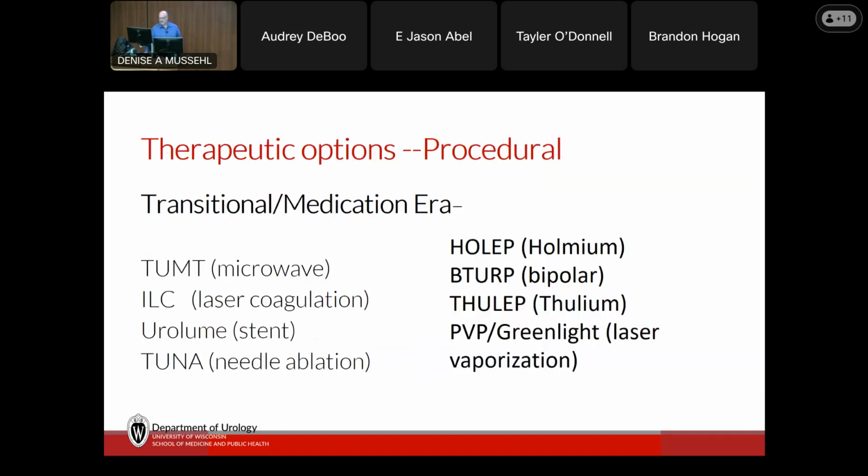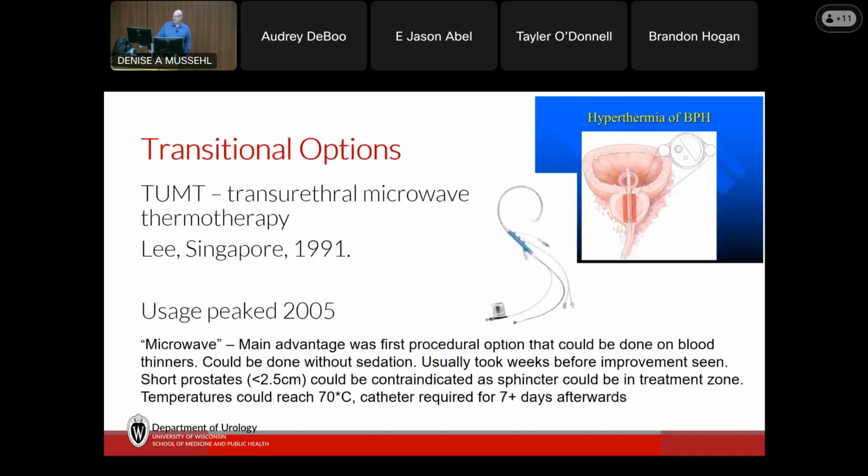So then moving on to sort of what I'm considering the middle era, or when medications came out, a number of different treatments were available at that point, and we will get into these. So we started with microwave back in 1991. Dr. Lee in Singapore came up with it.